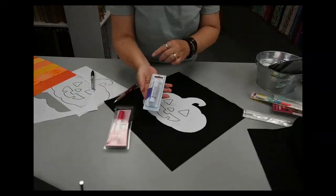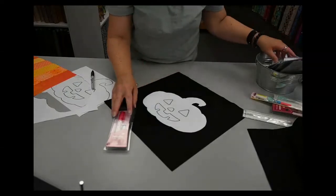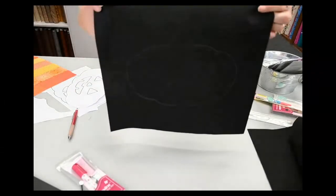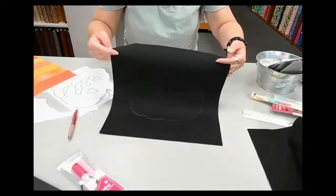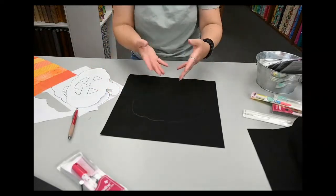Or you could use any other water soluble temporary adhesive glue stick. So let's see what it looks like. Can you see it's a very faint line? Let's just hold it up for you. Maybe you can see that line kind of. Oh, there you go. That sweet spot. There we go. Okay, so it's a shadow of a line, but it's there and I have it centered.